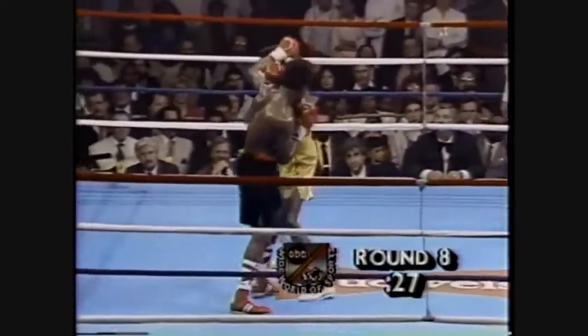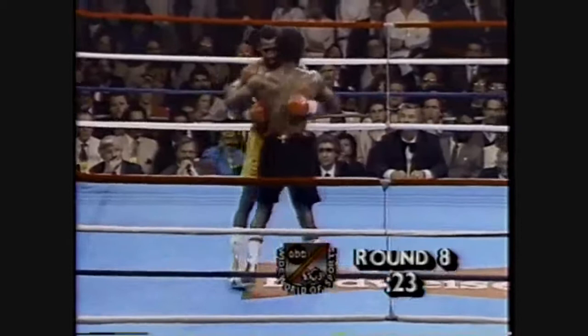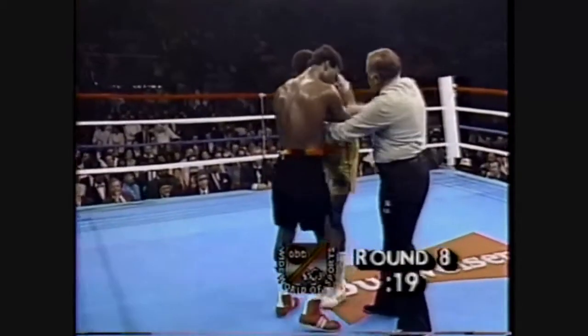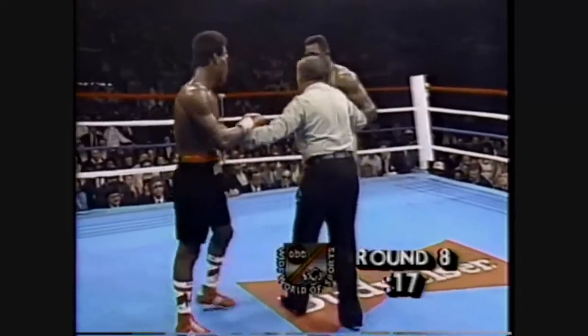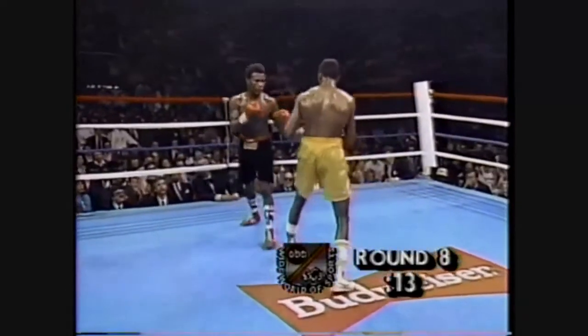The Hearns corner getting very excited about that combination, but at this stage, Thomas doesn't appear to have the power to hurt Andries. But a good inside right, flush to the side of the head. Just an arm punch, Jim. I mean, with no leverage of his body in it at all.